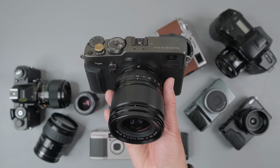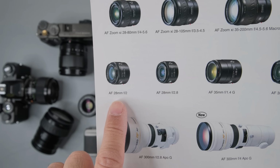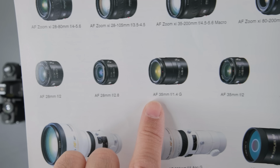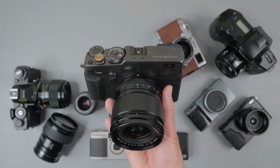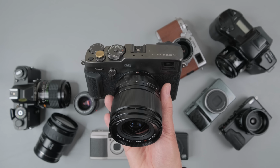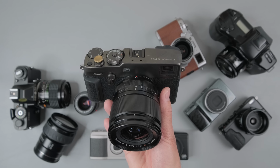And they didn't even have a 35 1.4 at the time. Minolta, they had a 28 f2, and they had a 28 f2.8, but they didn't have a 28 1.4. They had a 35 1.4 like a lot of manufacturers, but not a 28 1.4. That was a really weird focal length. In fact, Canon had a 24 1.4, but not a 28 1.4. They had a 28 1.8.